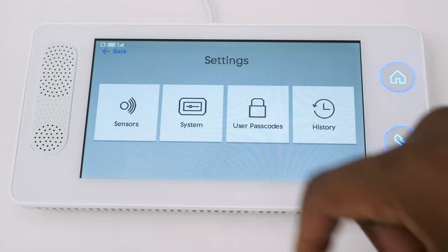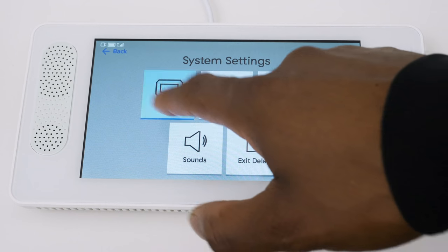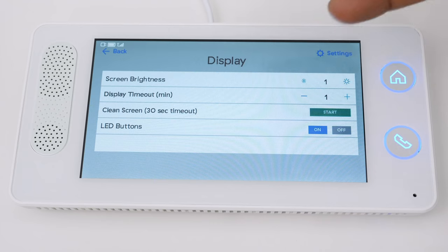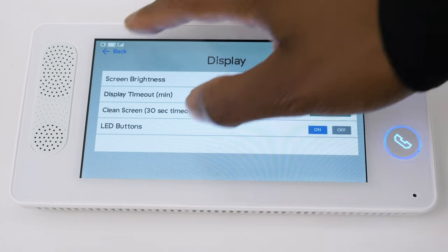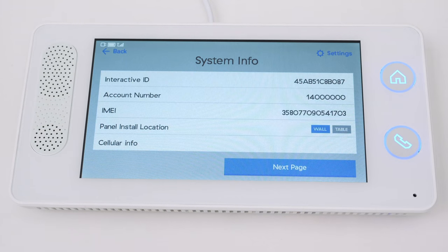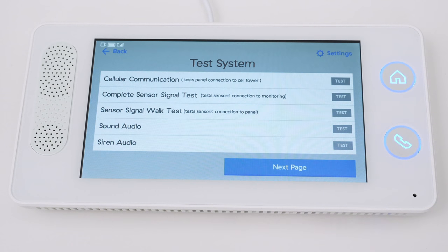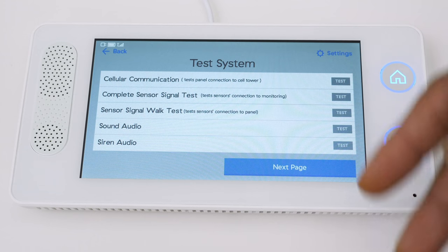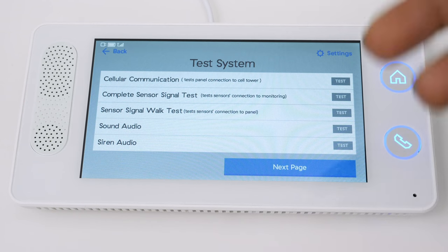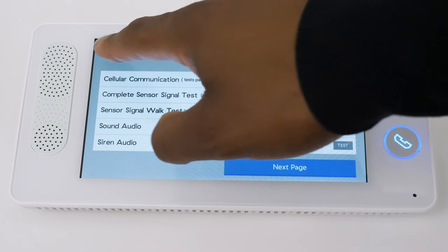If I go back, I can look at the system as a whole. My display options, your typical display options: screen brightness, display timeout, clean screen. System info, letting you know what's going on. I can test the system, so there are various cellular communication, complete sensor tests, and these are things you can do apart from the automatic system checkup that you get with your professional monitoring with Cove.